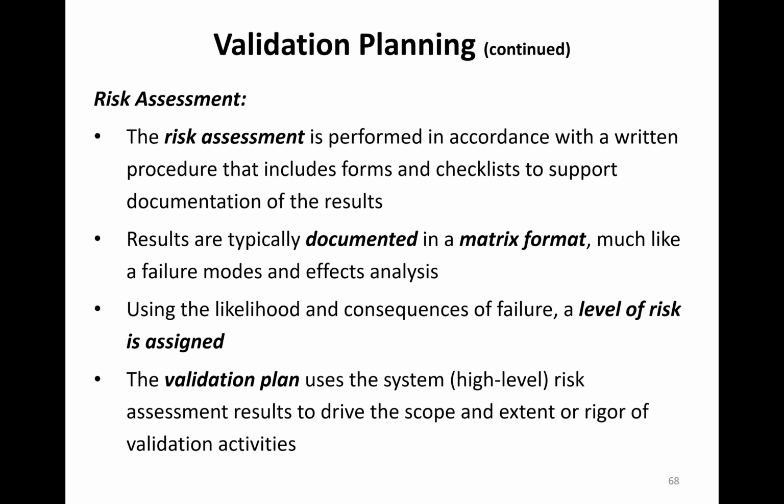The risk assessment is done. It should be an IT risk assessment procedure of some sort, an SOP. And the results are typically documented in matrix format. You're using the likelihood or probability and the consequences or severity of failure to assign a level of risk. You're also going to look at detectability and at mitigation, whether you have technical and/or procedural controls in place to mitigate it. The validation plan uses the high-level risk assessment results to drive the scope and extent of rigor of validation activities.